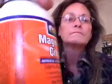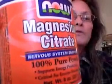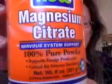The problem, though, even with that pure form, or this other one that I finally found, whenever I can find something in a truly pure powdered form, without the capsules with the gelatin in them or anything else that's needed in capsule form, that I'll buy it, usually.